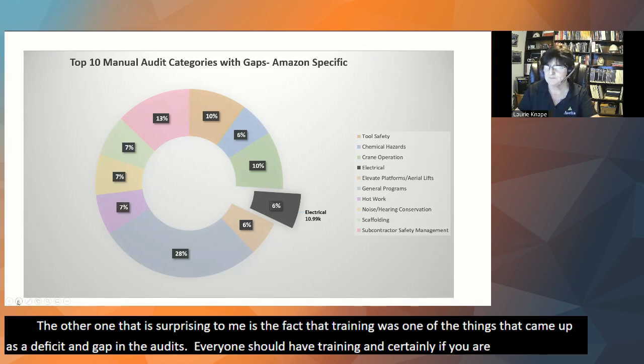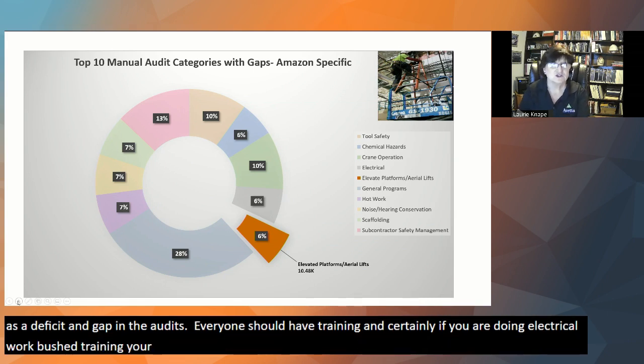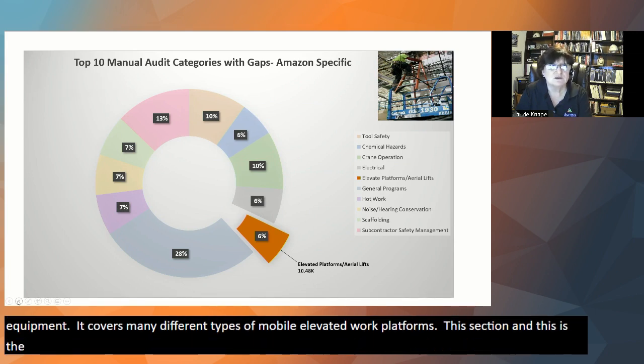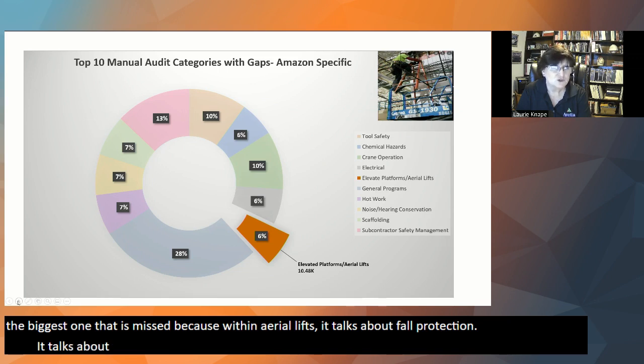So our next section was aerial lifts, elevated platforms, and this covers a variety of equipment. It covers many different types of mobile elevated work platforms, an acronym that we see constantly, MEWP. This is the biggest one that's missed, because within aerial lifts it talks about fall protection, dropped objects and that type of thing, and training, of course.